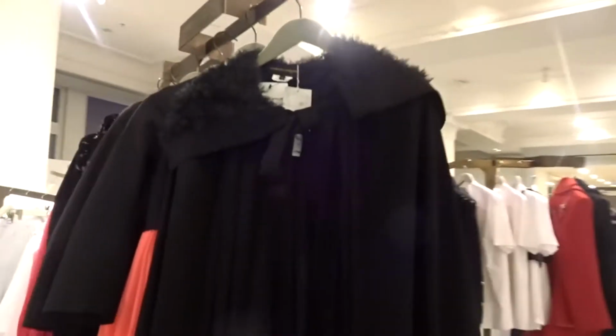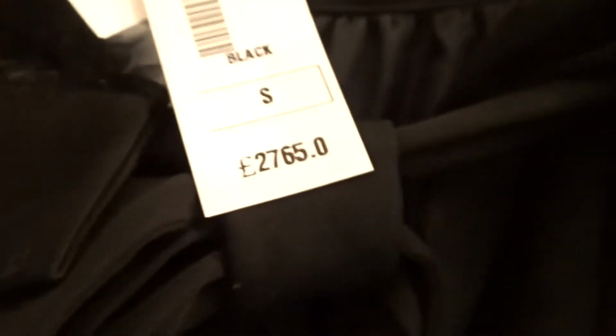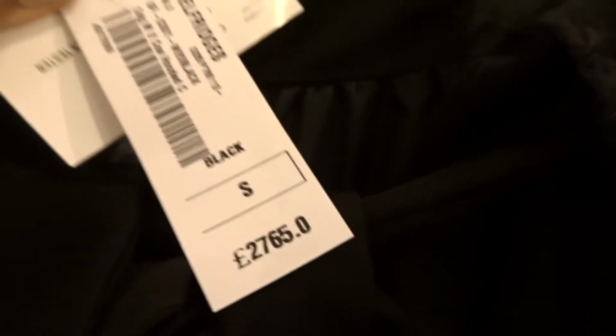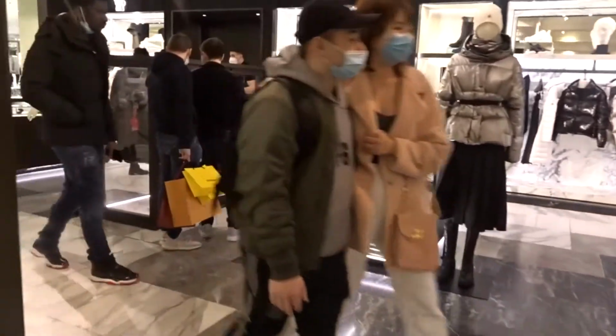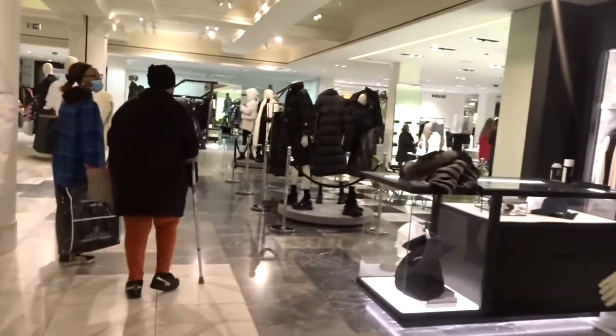Okay. Oh my gosh, look at this cake. Wow. And how much is said cake? Okay. So now let's take a look at some of my favourite fashion houses collections.